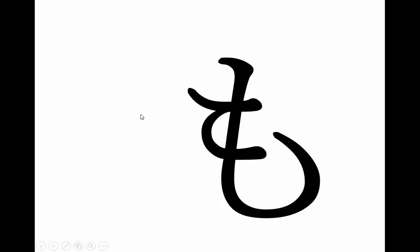Again, very stylized, but we're going to go back to the m-row for a minute and do our review before we go on. So this is ma, mi, mu, me, mo, mu, me, ma, me, mi, mo. Okay, any questions about those guys?